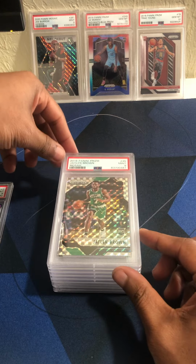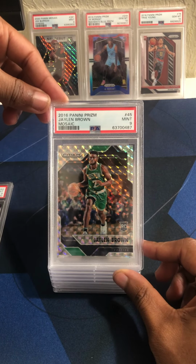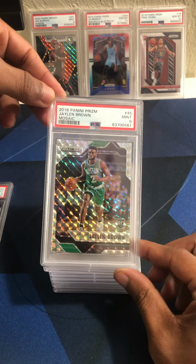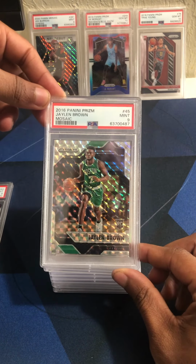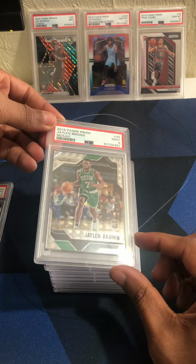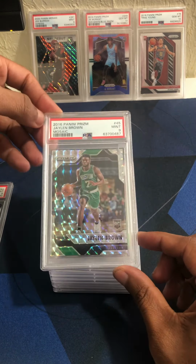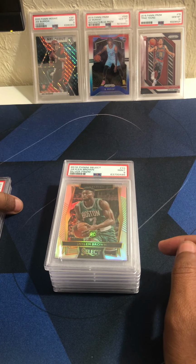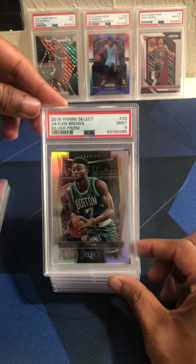And then another Mosaic, but this one, Jaylen Brown. Shout out the Celtics. Got a 9. As long as we get in 9s and 10s, I'm not too worried about the submission. You can at least usually break even or make a little bit of profit on 9s, and then 10s, you're making some pretty good money on. So right here, we got another silver Jaylen Brown, came back a 9.